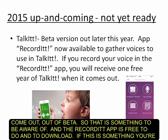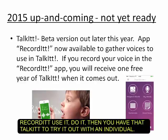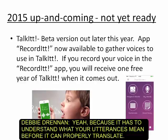So that is something to be aware of. And the Recordit app is free to download and to do. So if this is something you're really interested in trying out and experimenting with somebody, I recommend you go ahead and get Recordit and do it, and then you have Talkit for a year to try out with an individual. So there would be a training period for the individual on the Talkit, yes, absolutely. Because it has to understand what your utterances mean before it can properly translate.